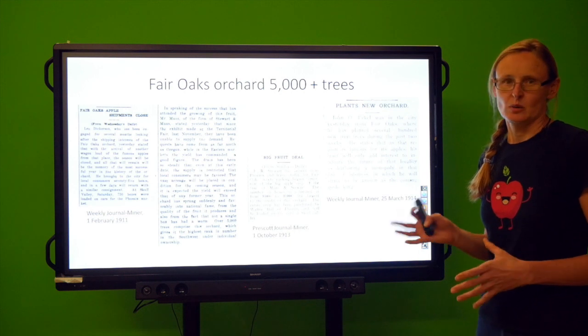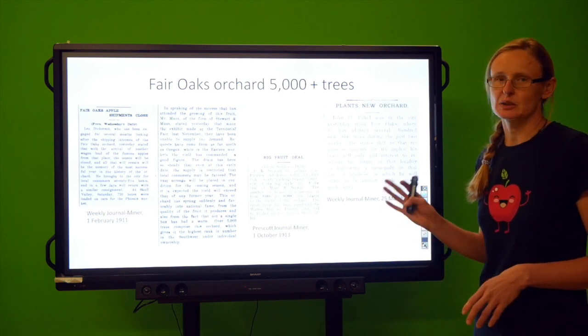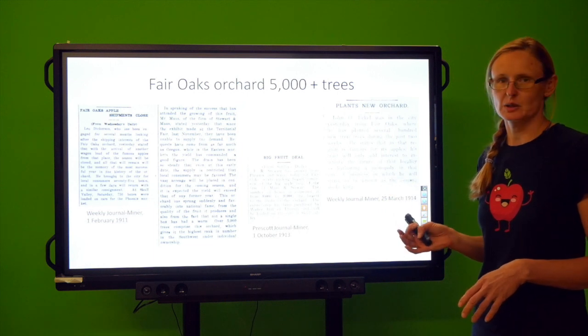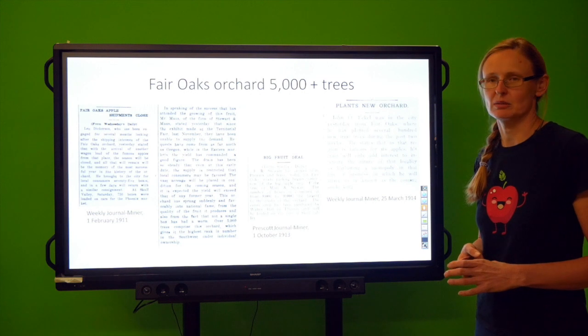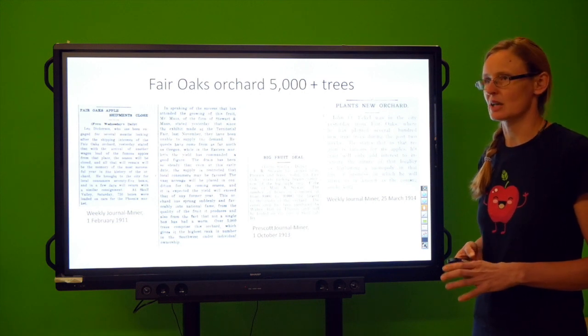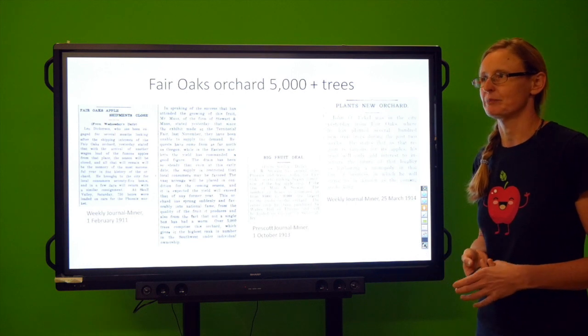and if you don't know where Fair Oaks is, it's between Williamson Valley and Skull Valley. If you take Williamson Valley Road out, there is a Fair Oaks Road, and you have to wind down that road to get where that old orchard once stood. Now it's split up amongst multiple properties.